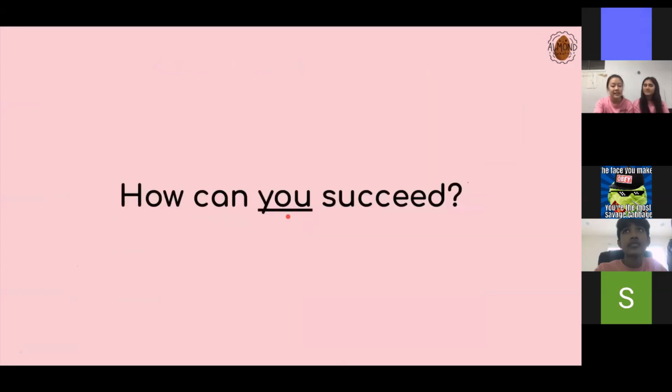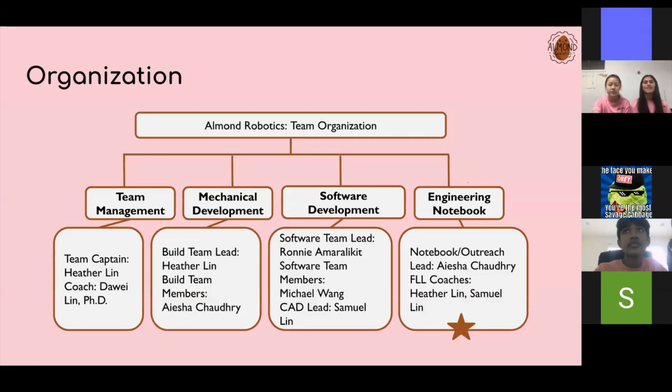So next thing is, now that we've gone over sort of how FTC advancement works, we're going to talk about how can you as a team succeed? What can you do to make sure your season runs smoothly? Okay, so the first thing you're going to want to do is have some sort of structure and organization to your team. And this diagram here is an example of how we on Almond Robotics organize ourselves. Of course, this is all going to depend on the size of your team, but something that's really important for organization is that you have someone in charge of these three categories, which are mechanical, software, and engineering notebook.